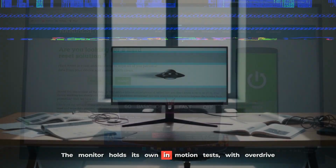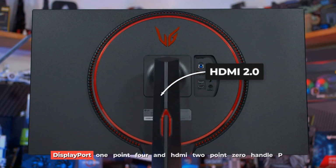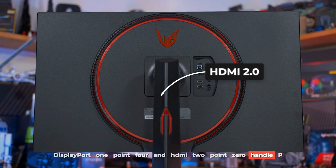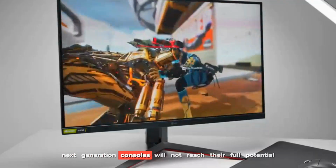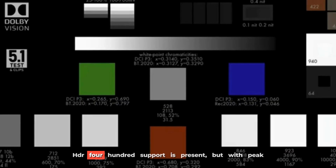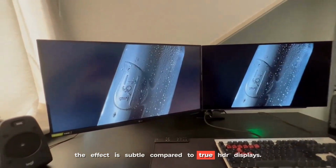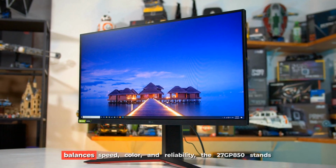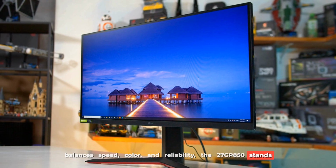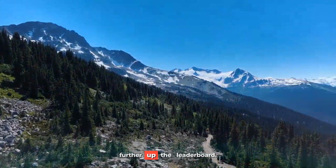The monitor holds its own in motion tests, with overdrive modes that avoid the overshoot halos common in cheaper IPS options. DisplayPort 1.4 and HDMI 2.0 handle PC gaming with ease, but the lack of HDMI 2.1 means next-generation consoles will not reach their full potential here. HDR 400 support is present, but with peak brightness around 400 nits and no local dimming, the effect is subtle compared to true HDR displays. For anyone seeking a safe, all-purpose pick, one that balances speed, color, and reliability, the 27GP850 stands out, even as OLED and QD OLED panels push the boundaries further up the leaderboard.